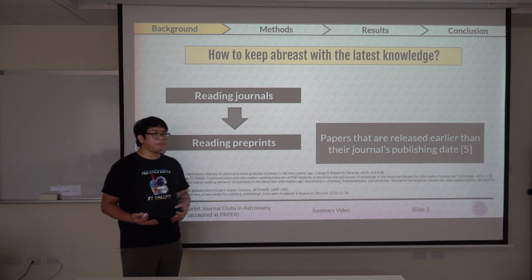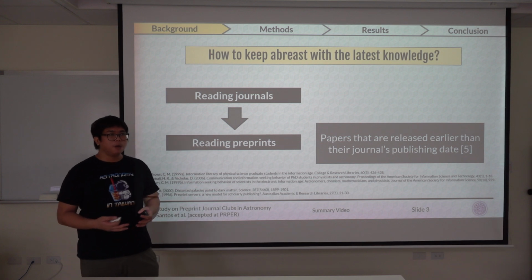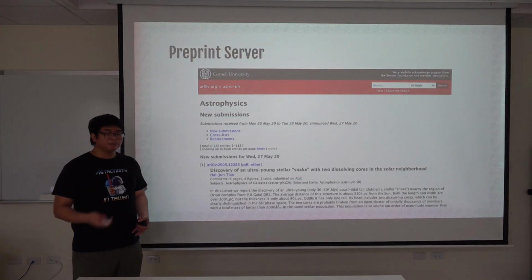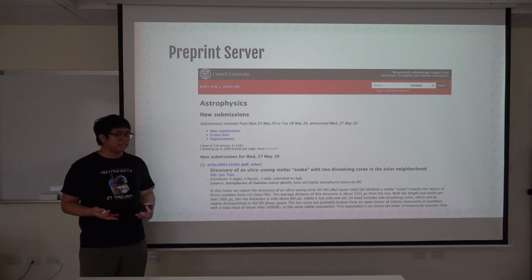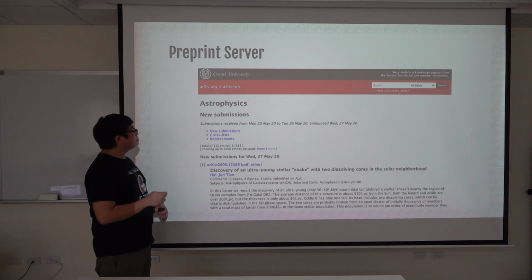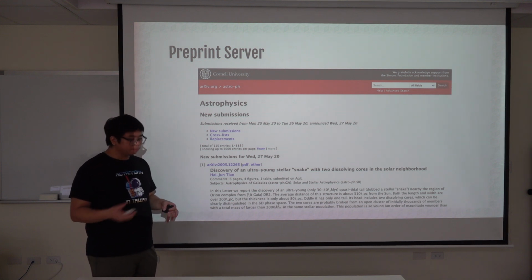We usually see preprints in what we call preprint servers or preprint repositories, wherein these are open access, everyone can have access to them. And here's an example of a preprint server. It's called arXiv. The X here is chi, the Greek letter chi, it's not X. And in arXiv.org, there are many other subjects, not just astrophysics, but also condensed matter physics, and many other subjects.